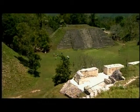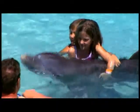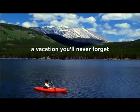And whether you like history, nature, adventure, the beach, or if you just want to try something you've never done before, NCL has the tour for you. We have hundreds of tours to choose from, and each one of them will help turn your cruise experience into a vacation you'll never forget.